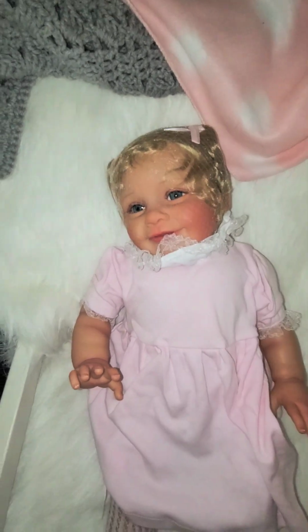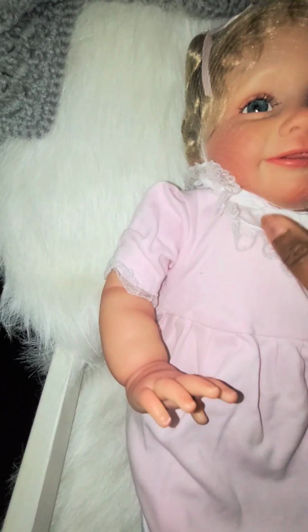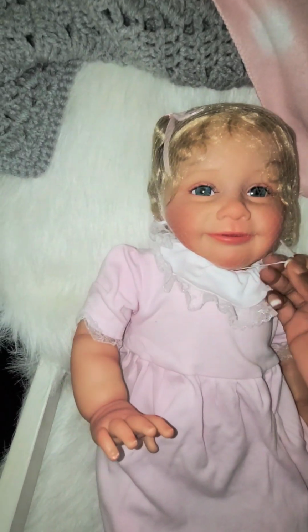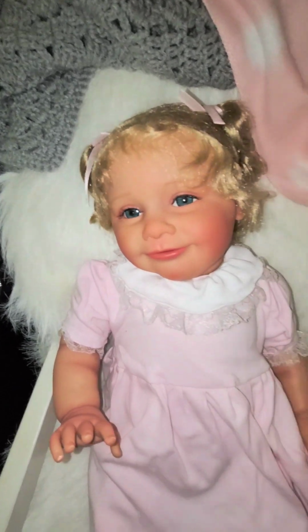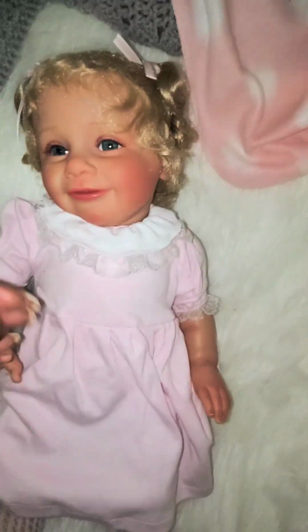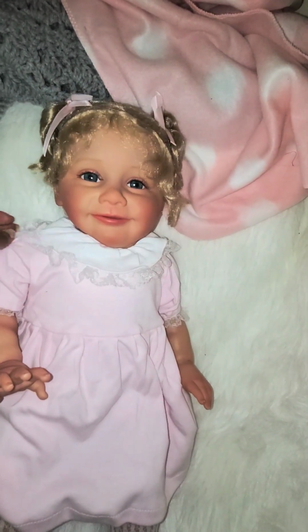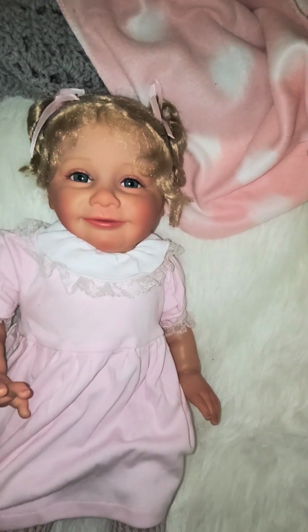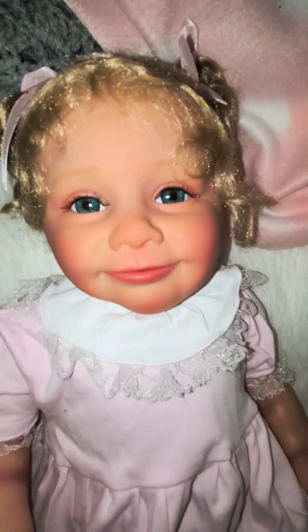This pretty girl right here is, look at that. Her head feels kind of heavy. She is the Zoey Sculpt. She is Zoey. I thought she was so cute. Her face is so mature. She has a very mature face for a little girl, a little toddler. But I thought she was so pretty online. They have her dress so adorable. I love her dress. Look at that face.